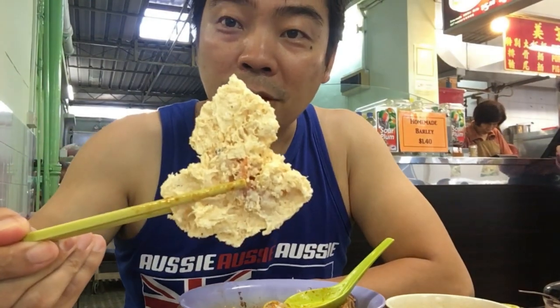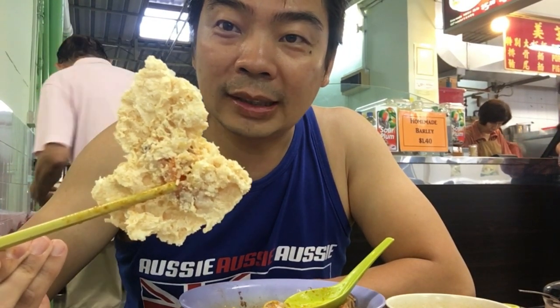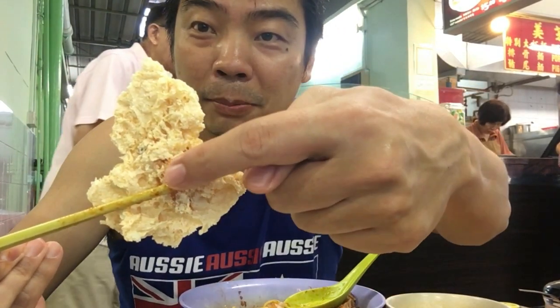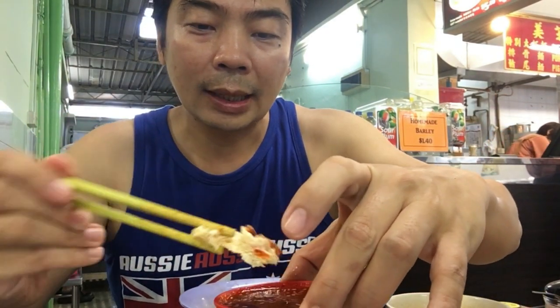This prawn cracker is really nice. We will always order the prawn cracker. It has bits of prawns, as you can see, inside. So you can just crack it. Always crunchy. Dip it in chili sauce. And just enjoy.